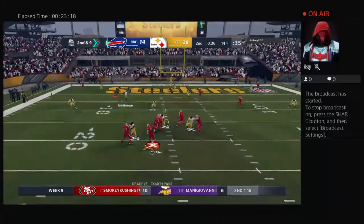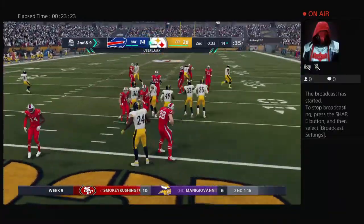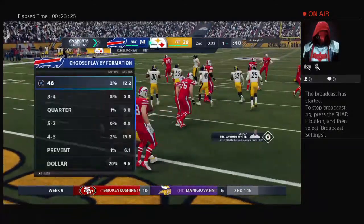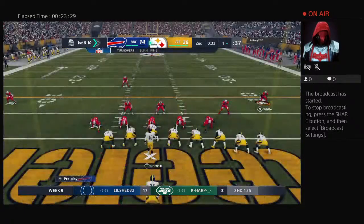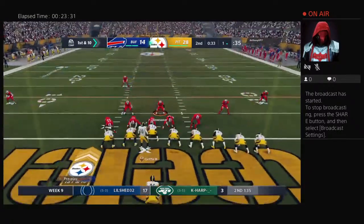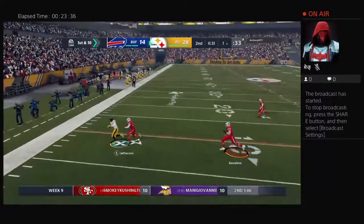Throwing again on second down. Allen. And for the third time here in this half, it's intercepted. Picked off by Obi Melifonwu. And a big turnover there as his guys will get the football back. And they'll come out with a 3 tight end look on the first play of the drive.